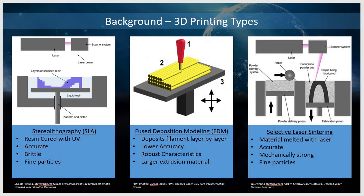Stereolithography works by laying down resin layer by layer. This resin works just like the glue that they put in your mouth when you go to the dentist. It's UV activated. So when the machine lays down the layer, it then runs a UV light over it at the specific parts to be hardened, and this solidifies that. This is good because it's accurate. And it's extremely repeatable. However, these parts are brittle, and there are fine particles produced by this resin. That's just a natural byproduct.